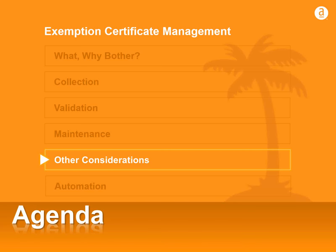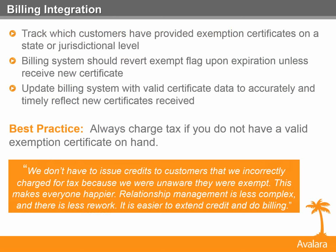And let's talk about some other considerations about exemption certificates, like billing integration. You want to know when a customer is exempt. You want to know when that certificate expires. So if you integrate an exemption certificate solution in with billing, one of the things that is really helpful and the best practice is being able to know that when a sale comes in for a customer, the certificate you have on file is expired or maybe it's invalid. So rather than flagging that customer as exempt, you actually tax them.